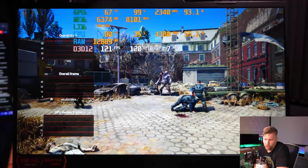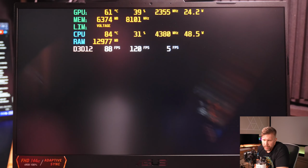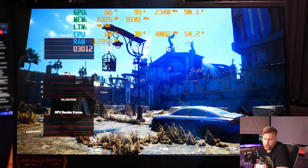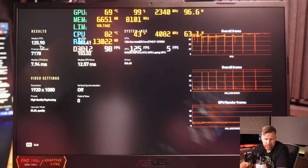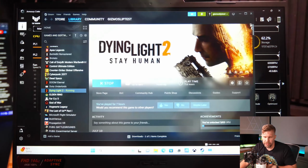So our temps are phenomenal. 67 degrees on the GPU, 82 on the CPU, 4.4 gigahertz, 60 watts of power to the CPU, 121 FPS average so far, currently doing 140 FPS. 125.9 FPS, 126 FPS in Dying Light 2. That is very good. Very, very good.